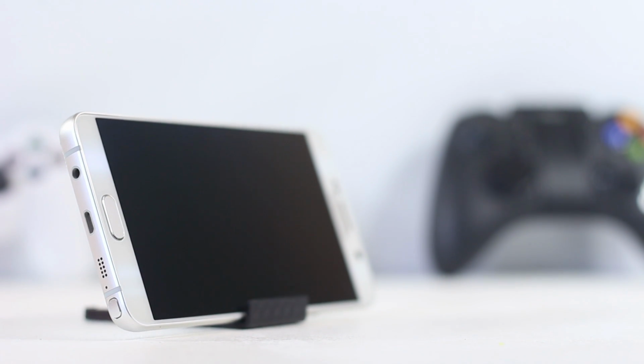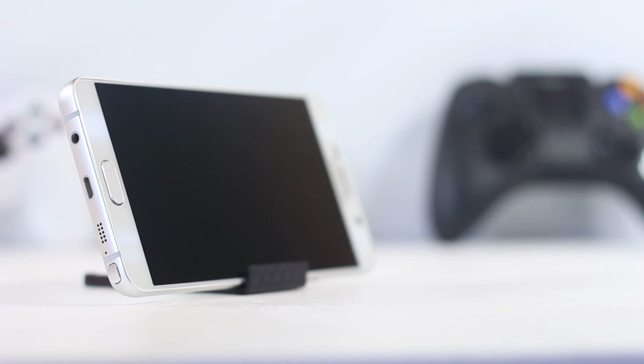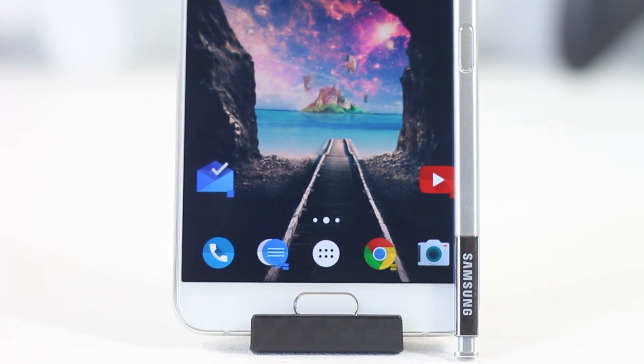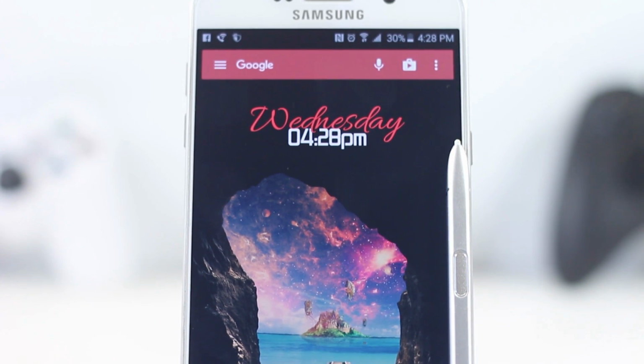So that's it. The Note 5 is a great device and I will continue to use it as my daily driver. It allows me to do more. The battery life is good and it's the best phone to consume media, and the added stylus does help. So that's all about my review for this device.